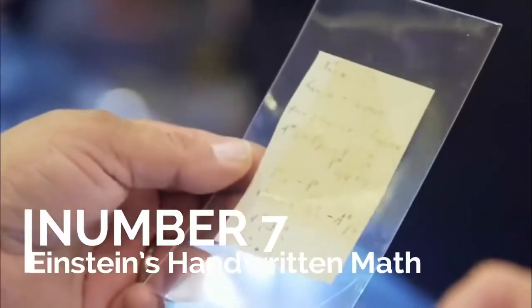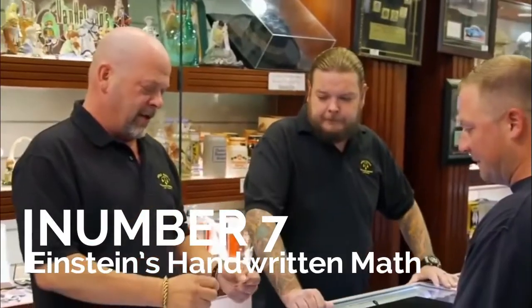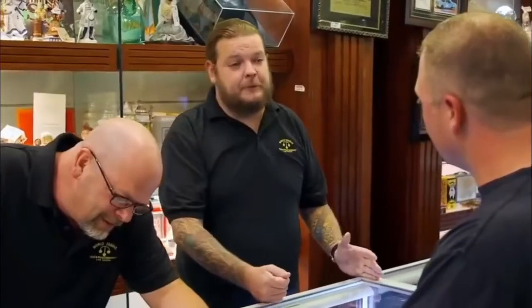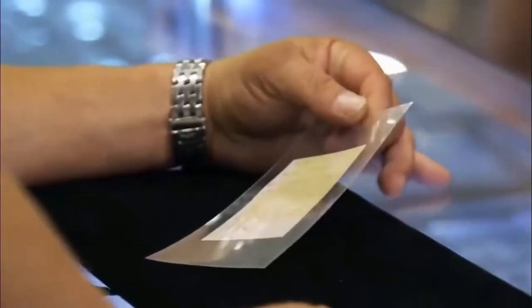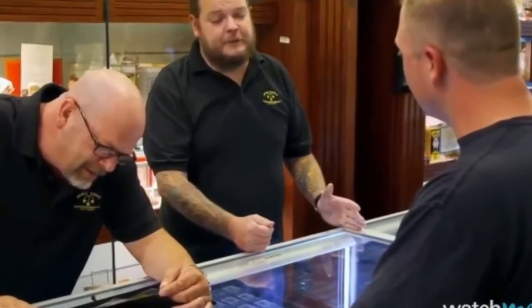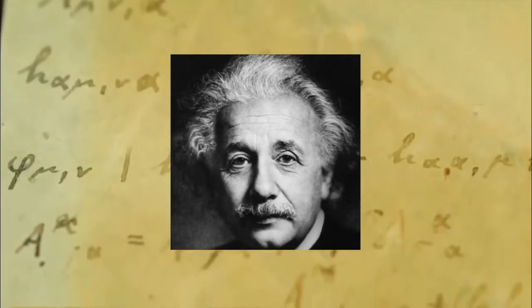Number 7. Einstein's Handwritten Math. Rick Harrison is known for his skill to identify an antique's actual worth, and he only spends on items that deserve an investment, which explains his reputation and name in the business. In season 15, a customer arrived at the Gold and Silver Pawn Shop with a set of mathematical equations which he claimed were written by the Nobel Peace Prize winner Albert Einstein himself.